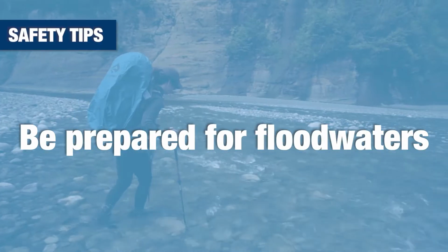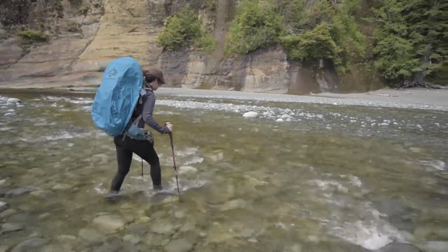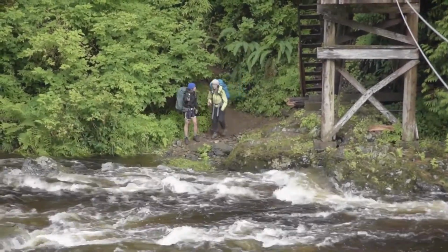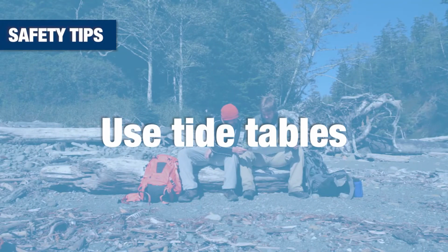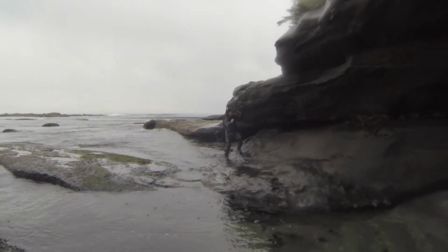Be prepared to wait for floodwaters to subside at river crossings, which can take days. Don't cross when water is flowing above the knees, as currents can easily sweep you downstream. Use your tide tables and West Coast Trail map to avoid being trapped or cut off by impassable headlands.